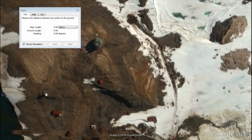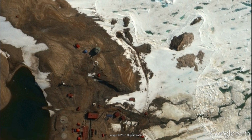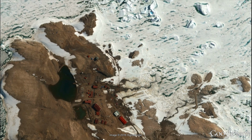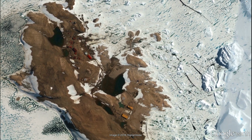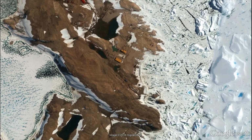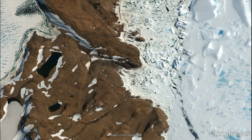Let me see if I can have this one working here. 17, 20 meters, 20, 15 meters, something like that, plus minus. It's just about the same size as the one we have in Risø in Denmark. You have to get your energy from somewhere. This could be it. This is a huge facility. This is a huge research center facility.